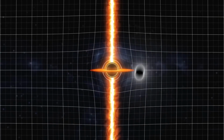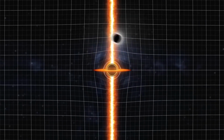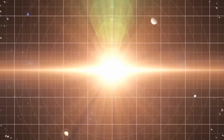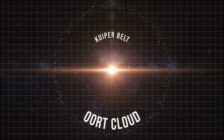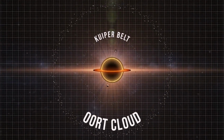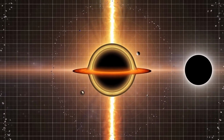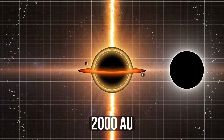What's more, it has to revolve around its blazar being 100 times closer to it than the OJ-287 pair is to each other. If we place this blazar system on top of our solar system, the central blazar most likely would reach the orbit of Mars, and its partner would end up on the border of the Oort cloud, which means only 2,000 astronomical units away.